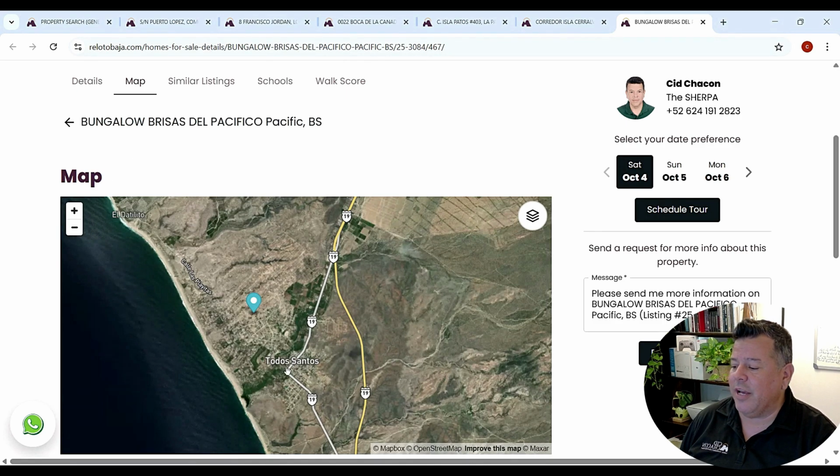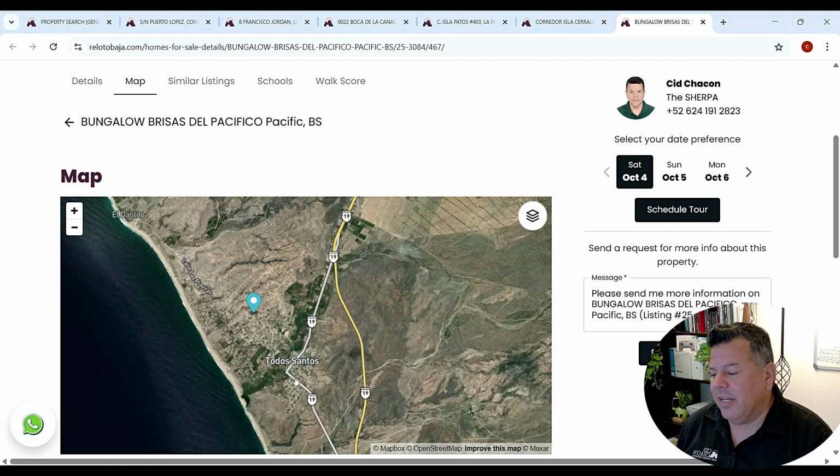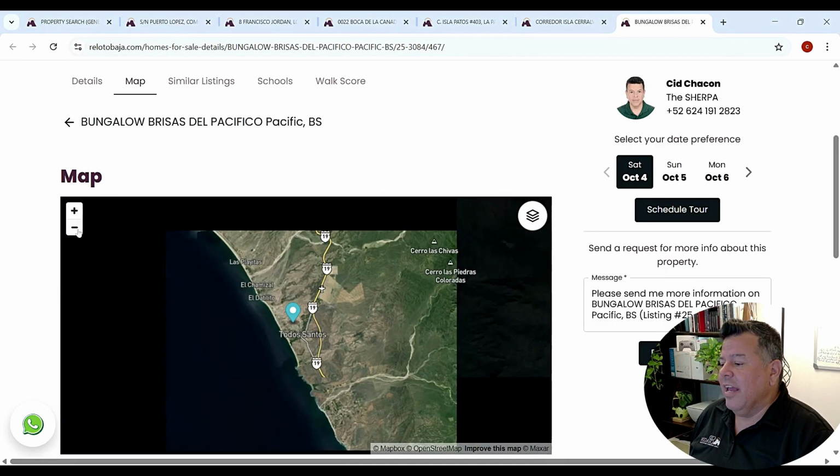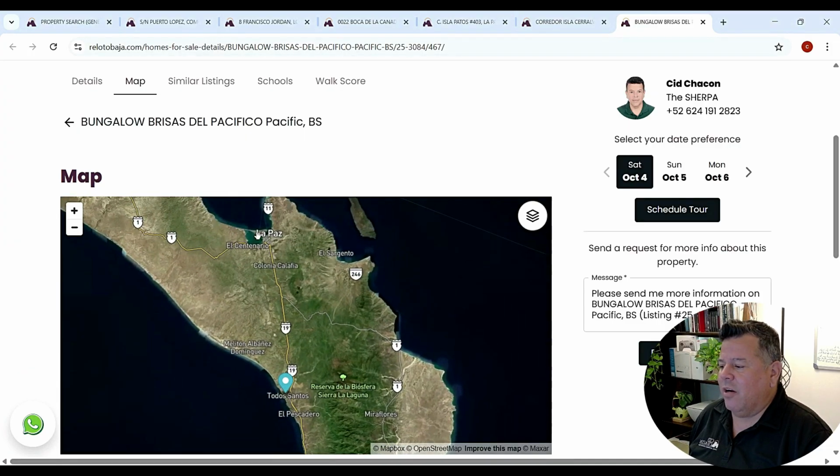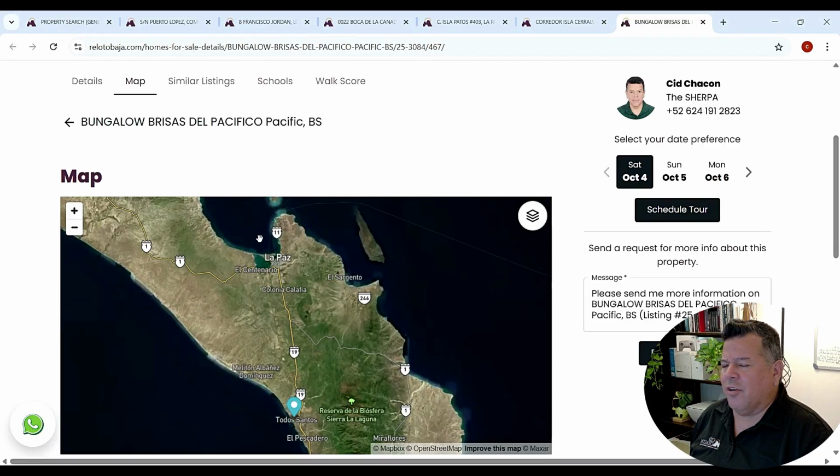Now, Todos Santos is located about 45 odd minutes north of Cabo San Lucas. So you are halfway in between La Paz and Cabo San Lucas. And what that means to you is that within 1 hour, you can be on the Sea of Cortez, enjoying some amazing ecotourism experiences, some of the world's most beautiful beaches.